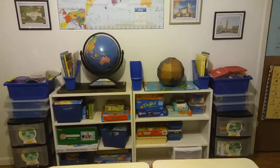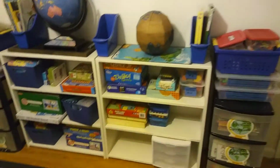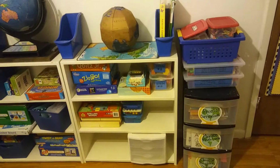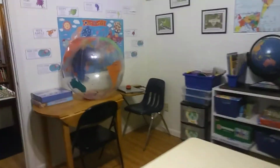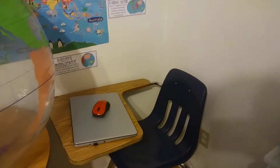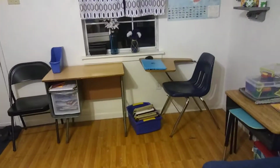I repainted the bookshelves that were here, so those are freshly painted, and they've got a few activities and things on them. I haven't taken out everything because I'm trying to have a minimal space. That was the idea behind this whole classroom, to have it minimally spaced. But anyway, here's one computer area because there's an outlet there. And this is the other computer or laptop area because there's an outlet there. So I thought that would be better to have them near there.